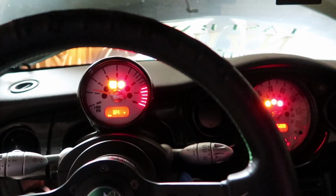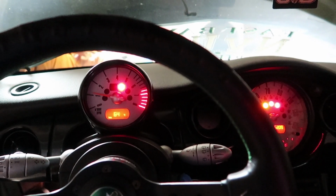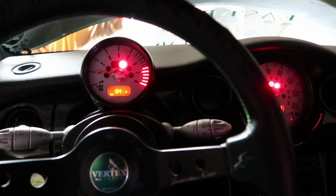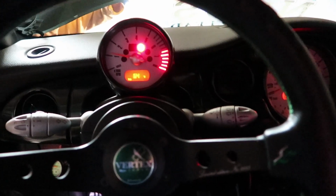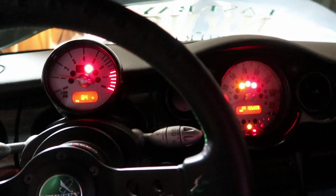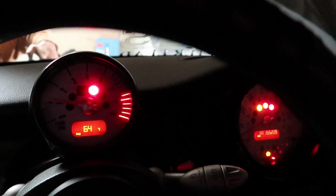Car starts right up. So it's a good thing. The bad part is I don't have any clutch pressure, so I really can't shift the gears. But now that I know it starts without being in gear, looks like the smoke's gone away. Could have just been some residue. You used to be able to see it up there. Only see a little bit of it. Oh, I guess there's a lot more of it.